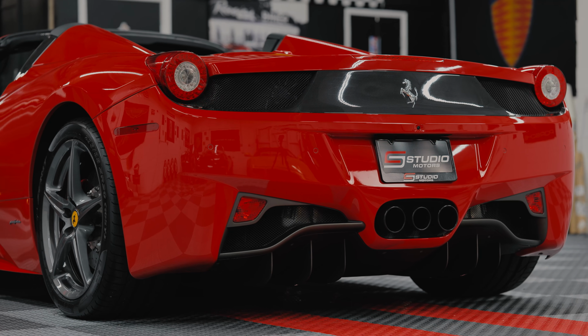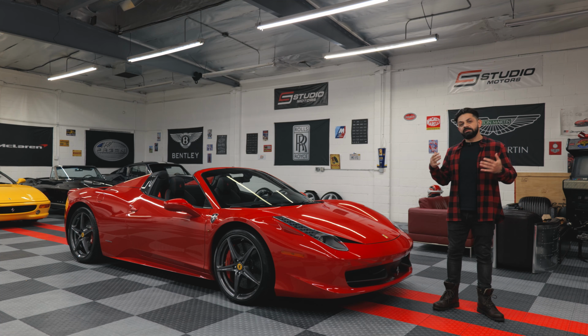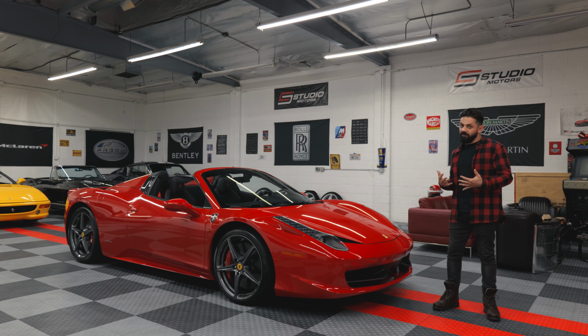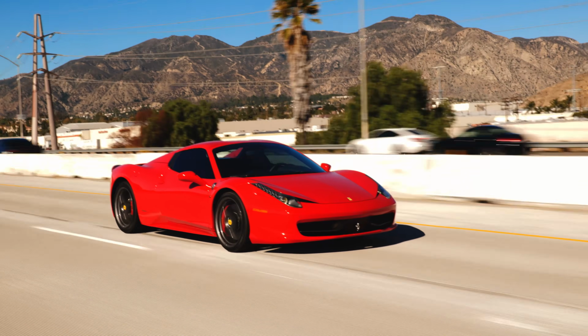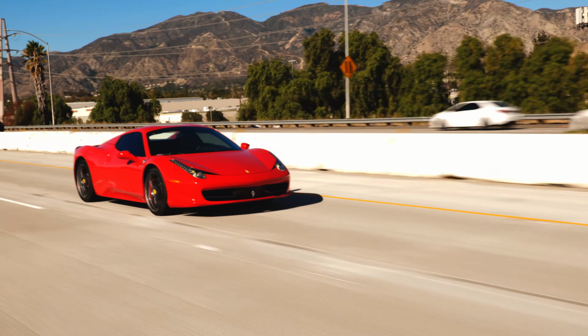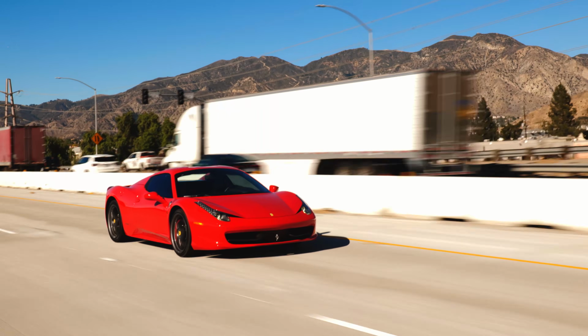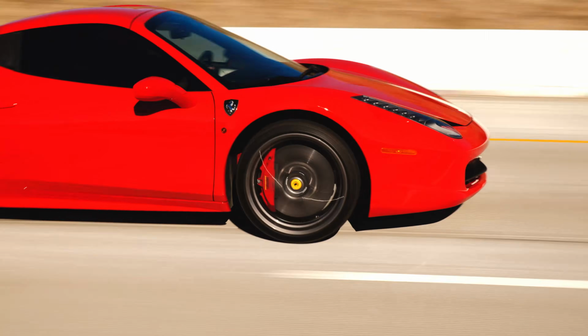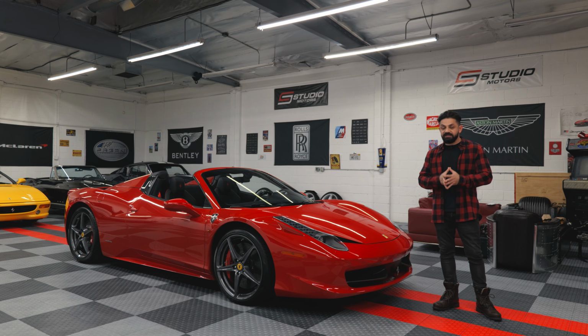So with 563 horsepower and 398 pound-feet of torque, this thing is very fast. It's very quick. It's got about a 3-second 0 to 60. When it came out, it was blistering fast. Right now, in today's supercar and exotic car climate, it's not insanely fast, but people are realizing it's not about top speeds. It's not just about 0 to 60s.